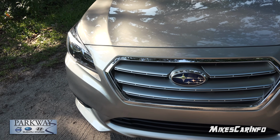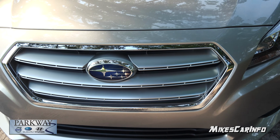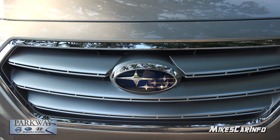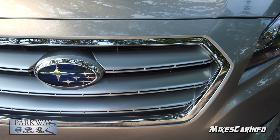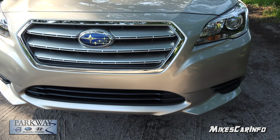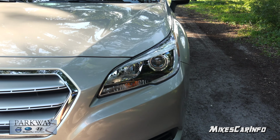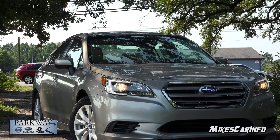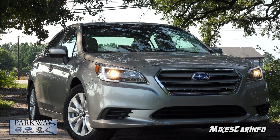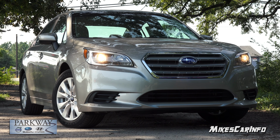So here in the front, you see it has that chrome accent around the grille, and the grille is a matte silver color, and then you have the Subaru emblem there. Some black accents there at the bottom. Now you have a combination of projector and reflector halogen bulbs for your high and low beams, and it's surrounded with an LED accent as well.